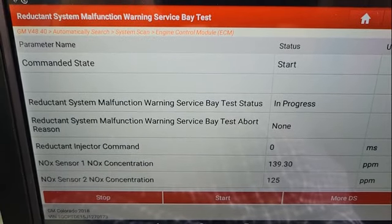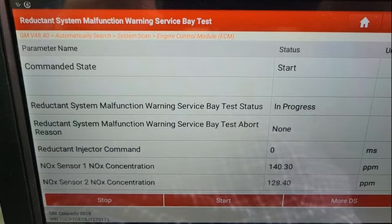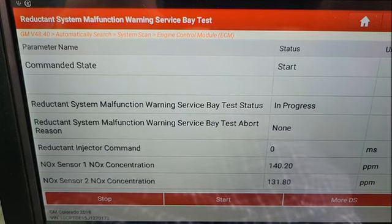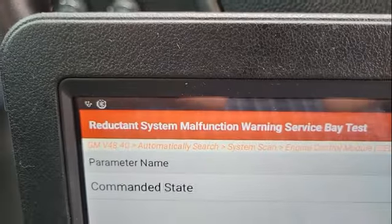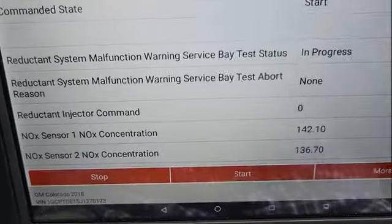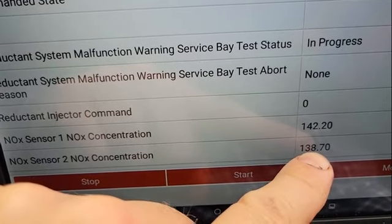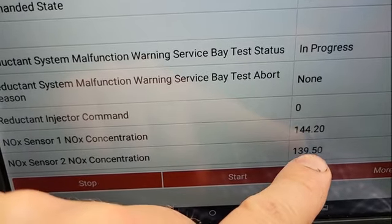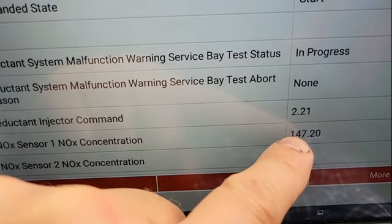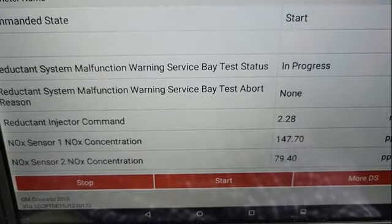So I just did a regen of the diesel exhaust particulate filter, and now we're running the reductant system test. And we're keeping an eye on these NOx sensor numbers here, and we'll see if that all clears up, because I was getting a number here that was higher than the first sensor, the second sensor was reading higher than the first sensor.